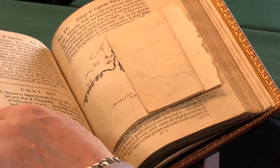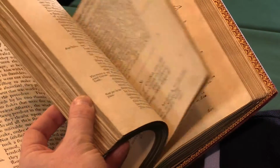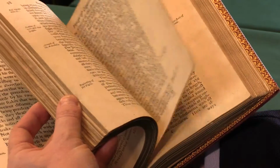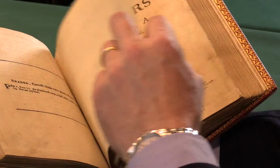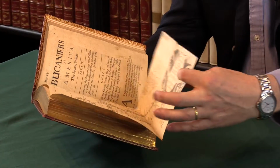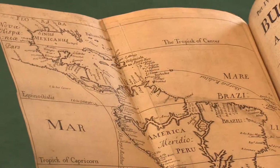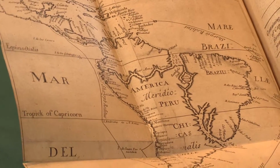And this is a work that lived on in the imagination. It captured the imagination of people like Daniel Defoe. Robinson Crusoe owes something to these kind of stories. And it's much sought after. There's a map of America showing where all this daring do was taking place.